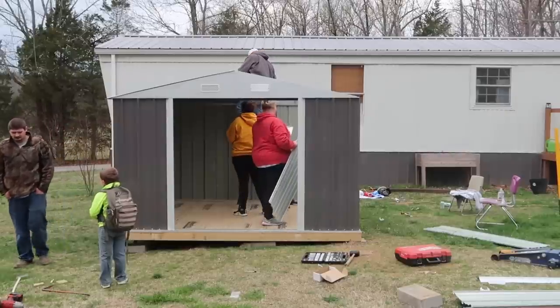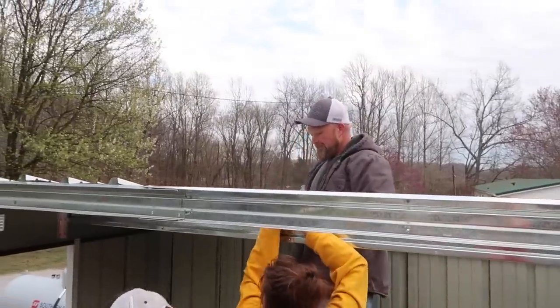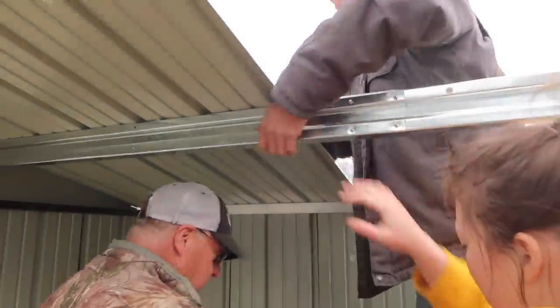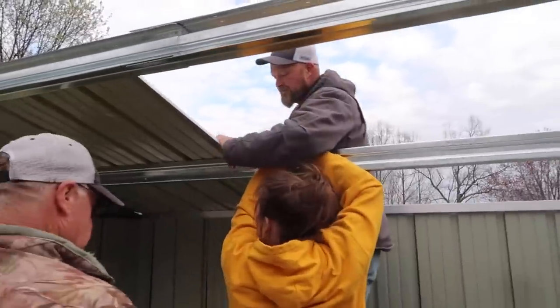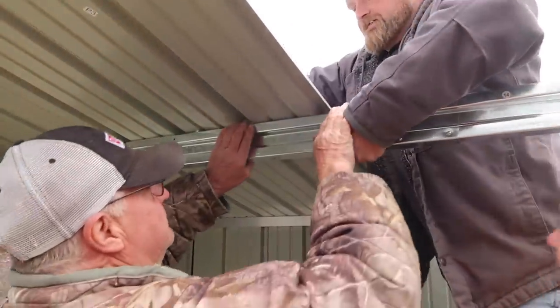Make sure that all of the sheets are lined up and match on each end. That's very important. Make sure you're getting the holes all lined up. Some of them were not quite lined up correctly, so that could be an issue. Just keep an eye on that.